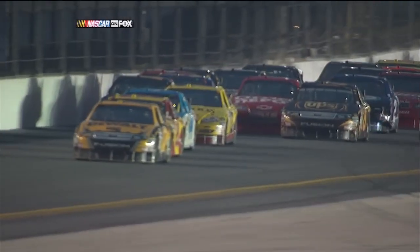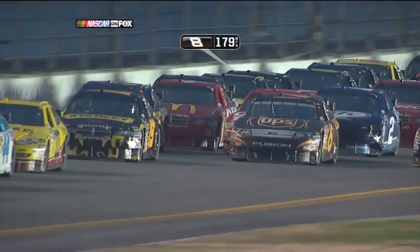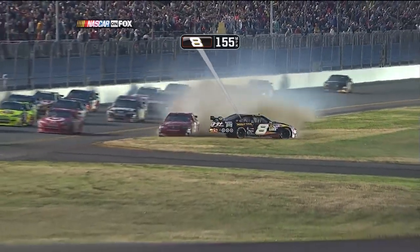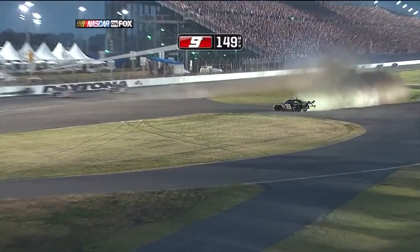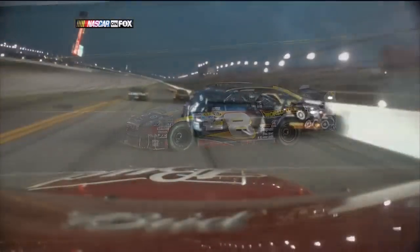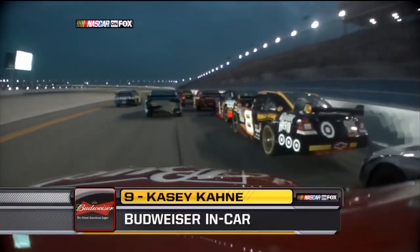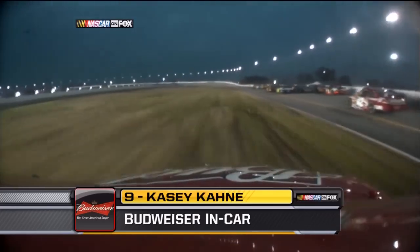Close quarters. Almirola's way on the outside. There he gets a boot from Hornish. Yeah, and across he comes. That was very lucky not to be another 10-car pileup. And Jimmy Johnson, the 48 car, did get the free pass. He's back on the lead lap. The 8th caution flag of the night. Now, will anybody pit? We'll let you know in a minute.